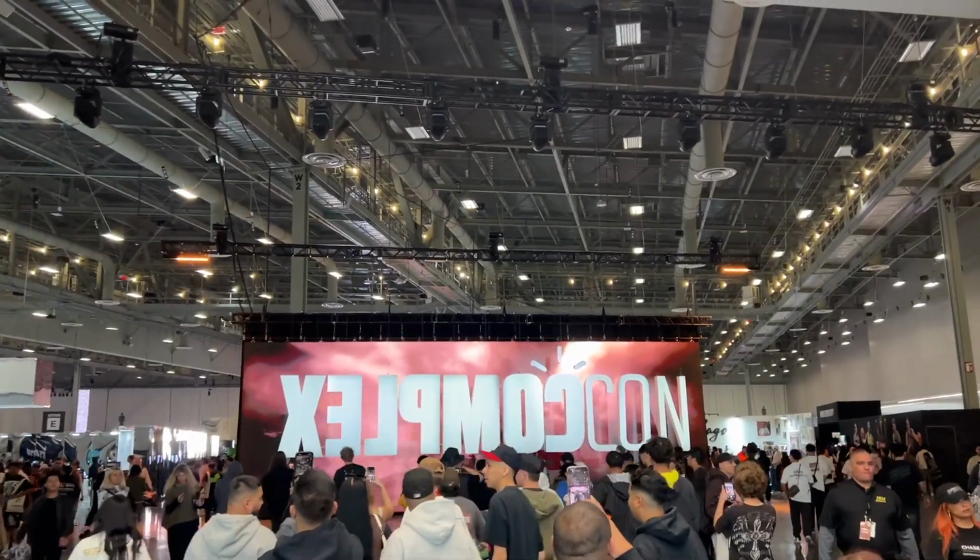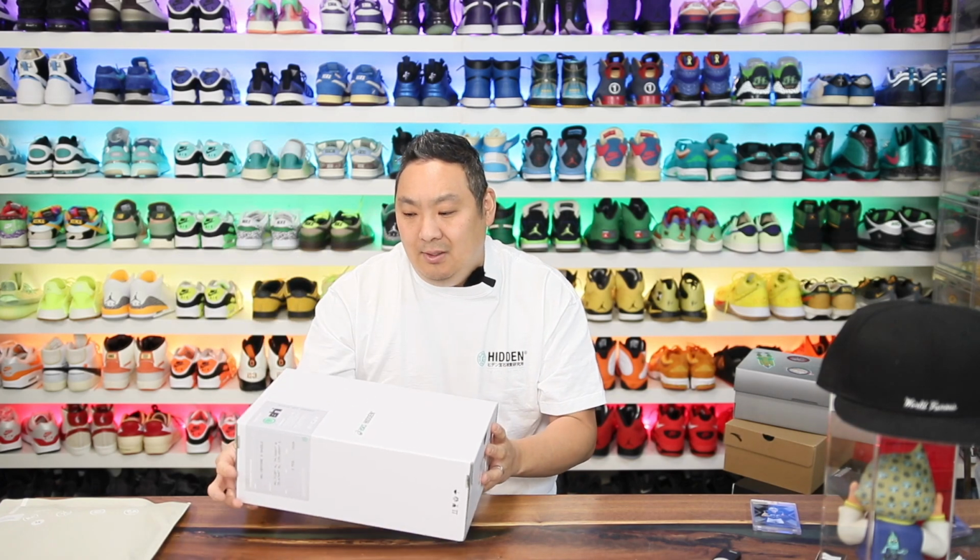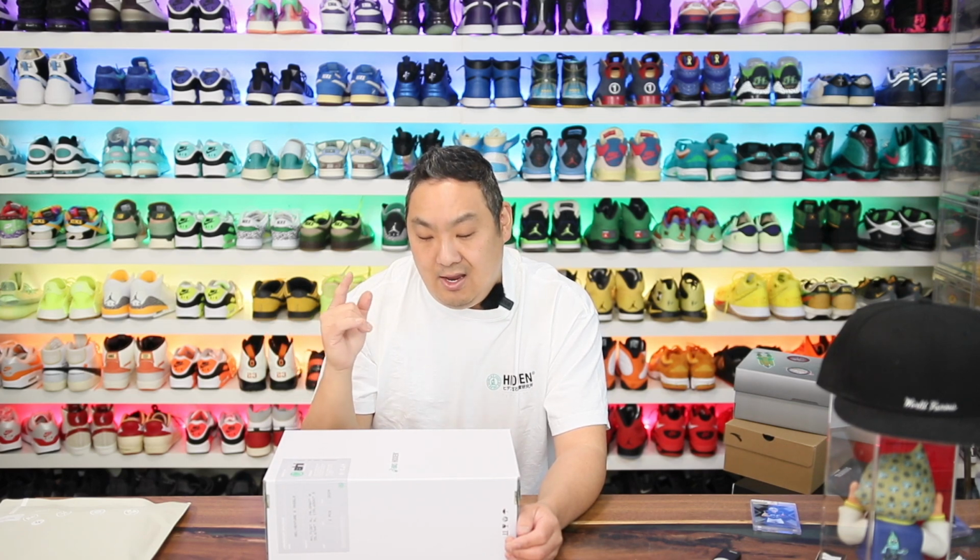So from ComplexCon in Vegas, I was able to get my hands on the Gel Venture 6 Shield ASICS HIDDEN.NY collaboration. This was probably the hottest booth that they had. First of all, it was actually pretty hidden. Like, it was in the middle of everything, but it had all white around it. It didn't have any ASICS or hidden branding on it. So it was kind of a cool booth.